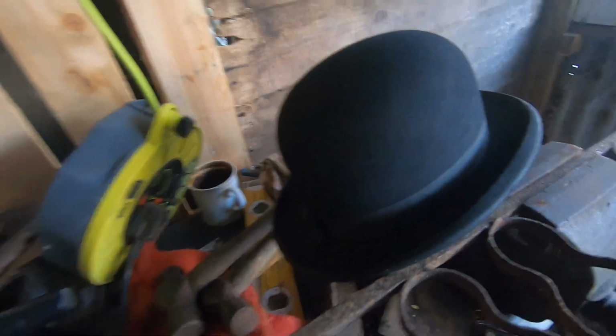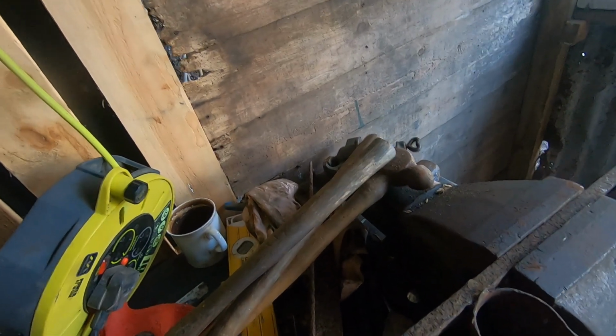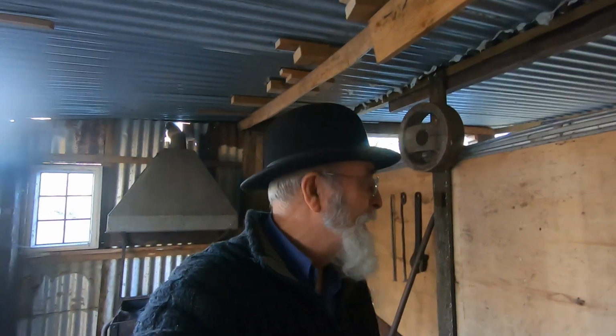I'm going to put it on, take this cap off. I thought it would look good in the old smithy. I don't know how I look. I haven't looked in the mirror yet. You can have the first look. What do you think? It keeps sparks off. Quite hard.